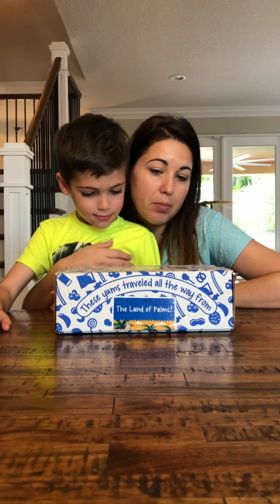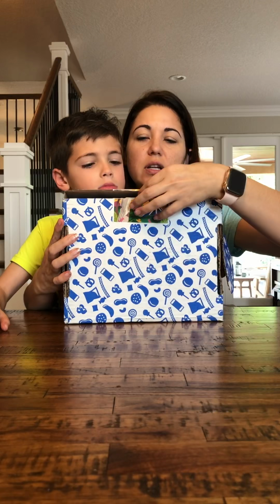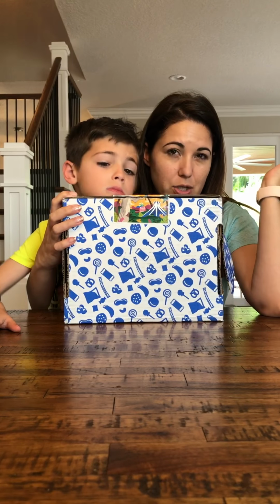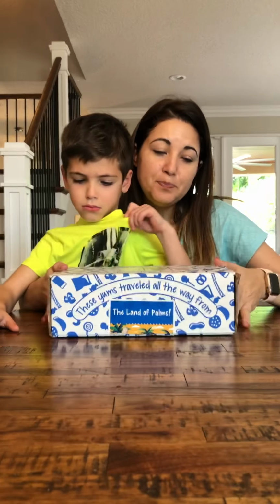This is our second box, and I was looking at the pictures here on the front, and I saw a few things. It says the Land of Palms. I saw the Christ the Redeemer statue, so I immediately knew this must be from Brazil.